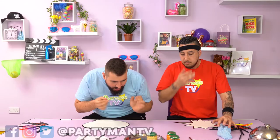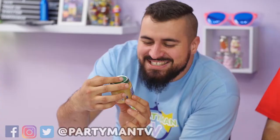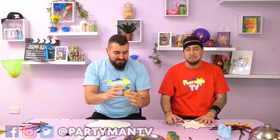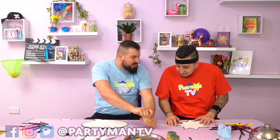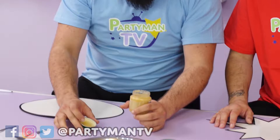There is one more unopened jar. This is the best of last. Butternut squash and salmon. Two great things that you often find go together very well. So, butternut squash and salmon. Do you like salmon? No. Do you like butternut squash? No. This is gonna be fun. So, here we go.